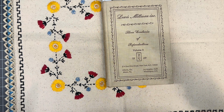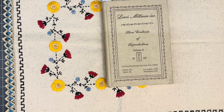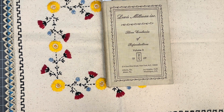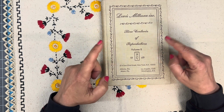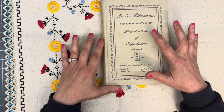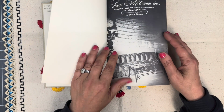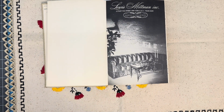So I opened it up, and Louis Mittman, if you are not aware, was a furniture designer, and I think he resided in New York. They still are around, and if I'm not mistaken, maybe I wrote it down. Yeah, Farrell and Mittman, they're still in business. They merged. But this was in 1969, and it's volume 2, so there are more. It's 3 centuries of reproductions, and look at the Chesterfield. We have a Chesterfield at the venue, and I love it.